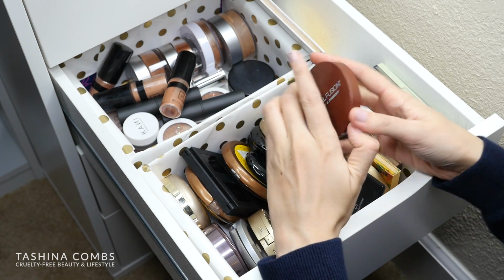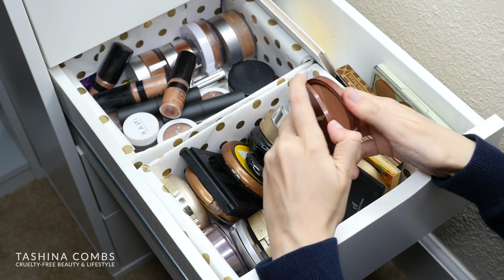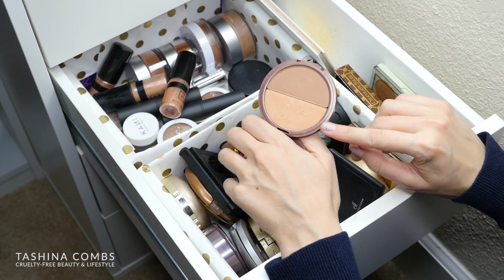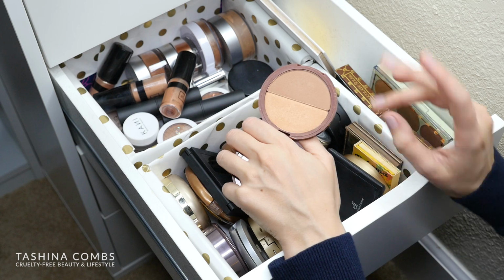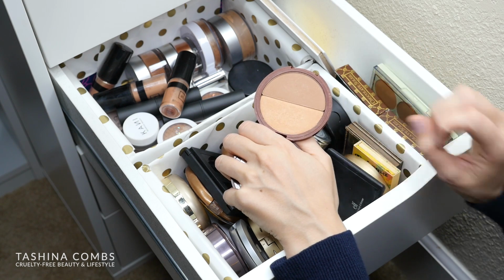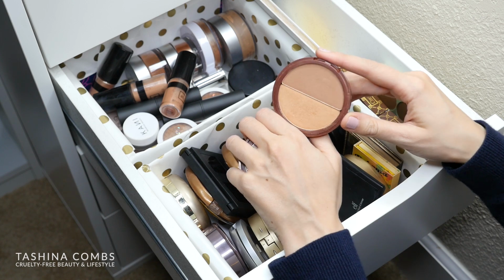Oh, I love this one. It's from Mineral Fusion. It's their Luster Bronzer. It has a matte bronzer and then a shimmery highlight bronzer on the other side. Really pretty. This is also really good to do your eyes with when you're having a lazy makeup day or a no makeup day, so I'm definitely keeping this one.